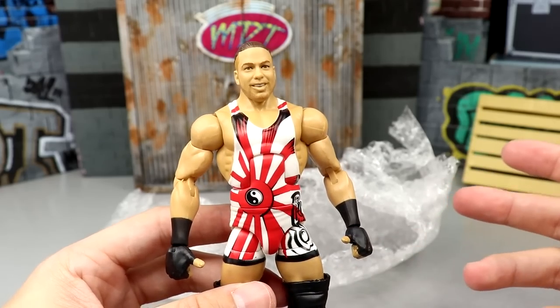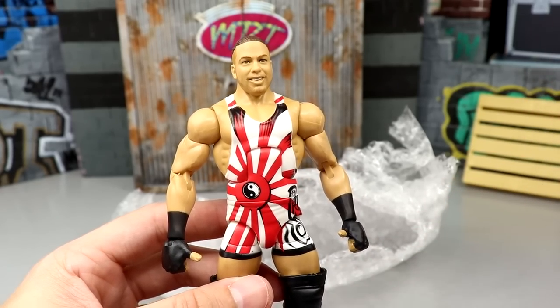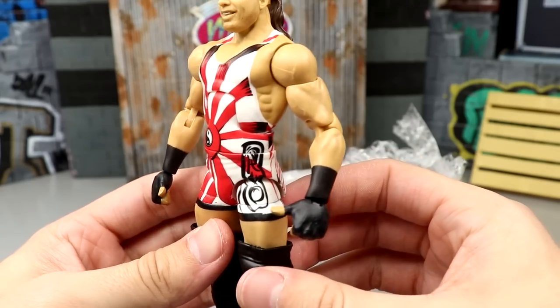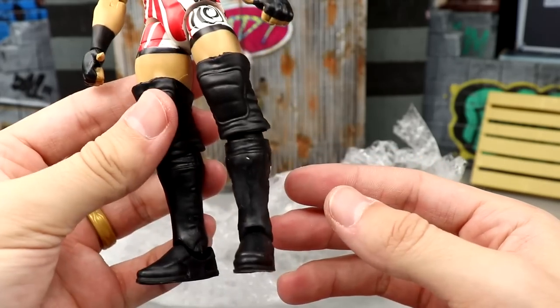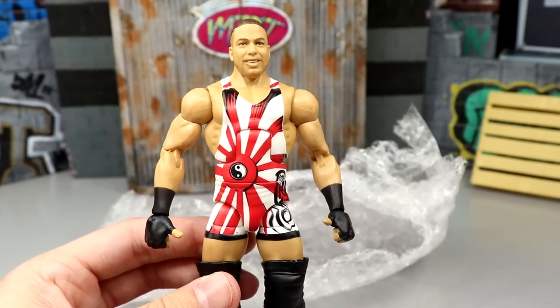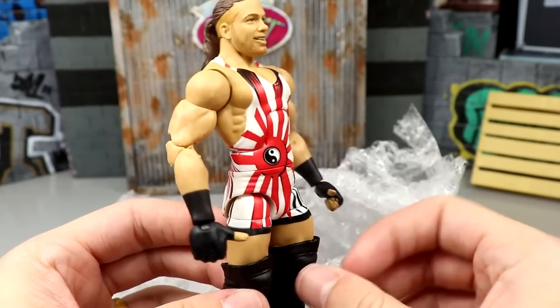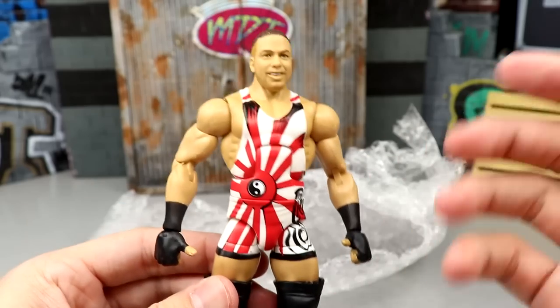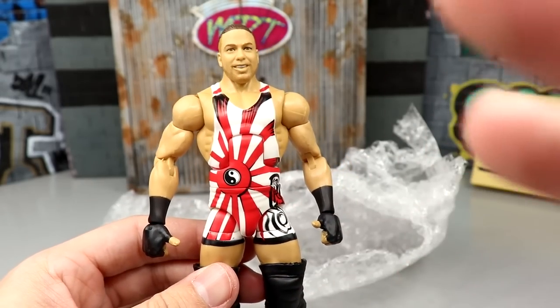I was super bummed when this figure was canceled. I can't believe I'm holding this figure in my hands right now, man. Great head sculpt. We have the double jointed arms, black hand tape. I mean, it's the exact same figure as the Elite 91. It just has different gear, and it's cool because the base attire is white, so it's almost like a white gear RVD. I mean, I guess the Elite 91 has as well, but let's go ahead.